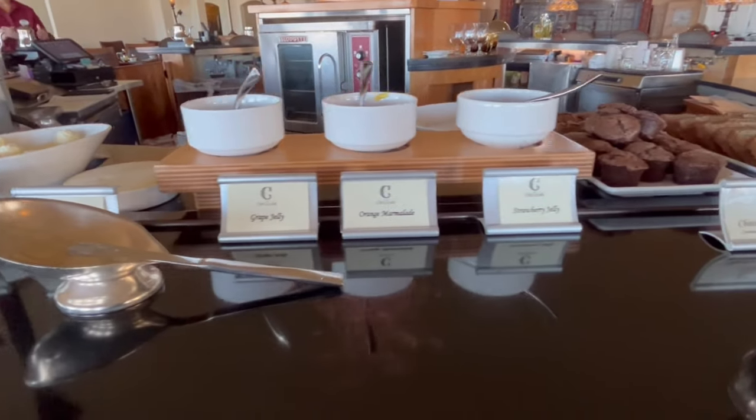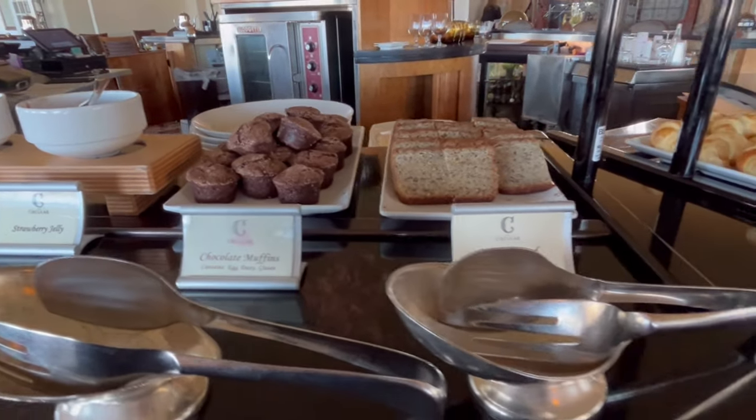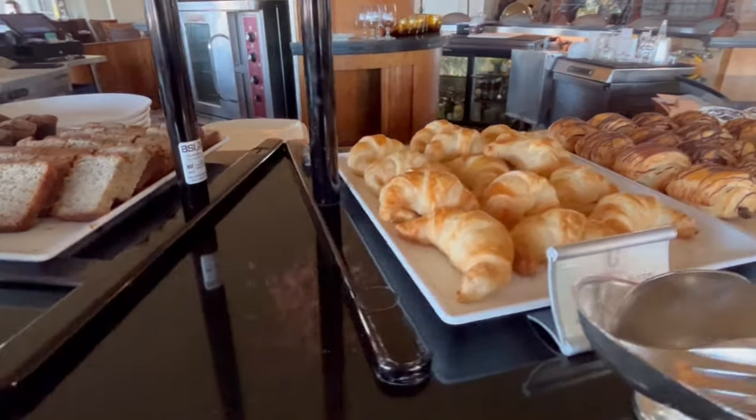I was worried that this place would be stuffy or pretentious, and it really wasn't. It was really nice, and they didn't make you feel hurried at all. They were very helpful. I just loved the place. It had a great vibe.